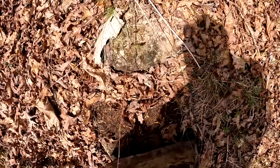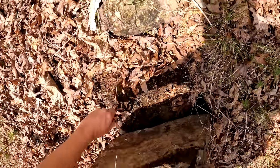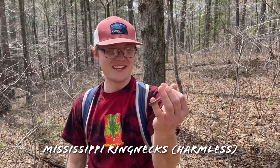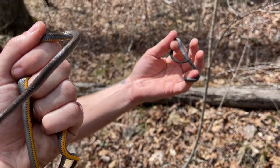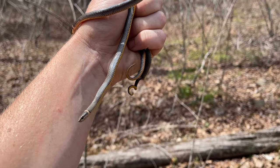Oh, here's two ringnecks. What kind are they here? Southerns. They might be Mississippis, I don't know. So, I got two ringnecks. Graham got a ringneck. All right, we're in some snakes. Now we just gotta find the right ones. But these are great food for milk snakes, so it's a good sign these guys are out.